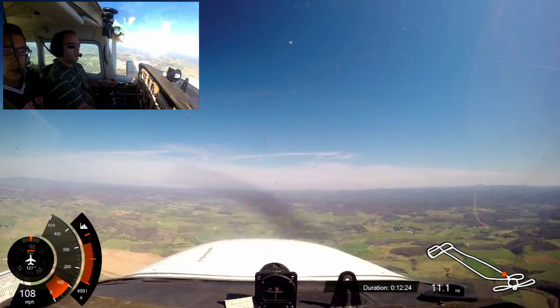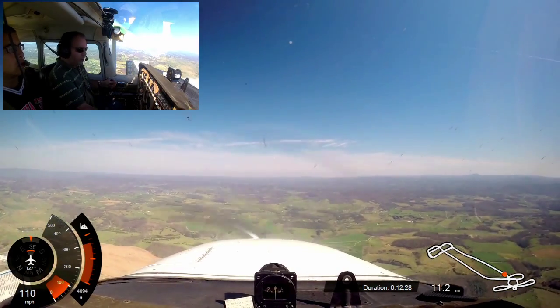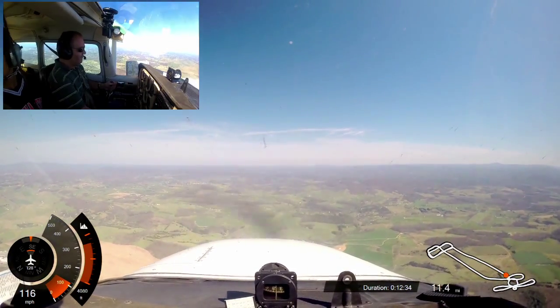Alright, whenever we get a chance here, let's do some steep turns. Okay. Want me to do a clearing turn first? Oh yeah, that'd be great.